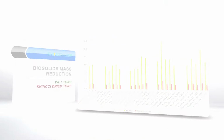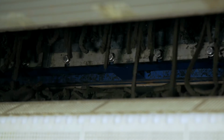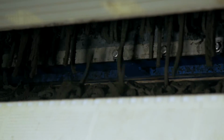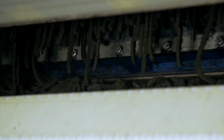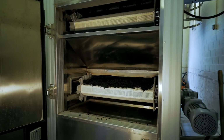Two proprietary things with Shincci are the slitter and the heat pumps. The heat pump's extremely efficient. The slitter is rollers, kind of a pasta machine, versus an extrusion, which can clog up with the fiber. So we're going to take you right through the slitter, where we increase the surface area by making noodles.